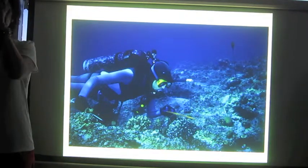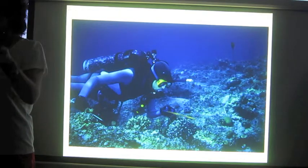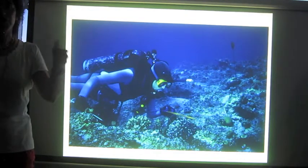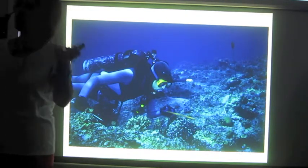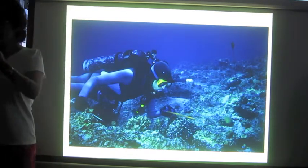Because each polyp, each one of those creatures living in a cup, which makes up the colony, reproduces. The more surface area there is, the more polyps there are. The more polyps there are, the more reproducing polyps there are. So if a coral grows more, it can reproduce more.